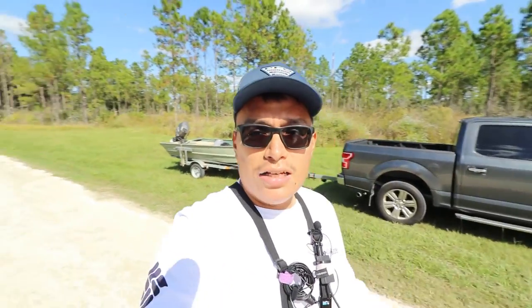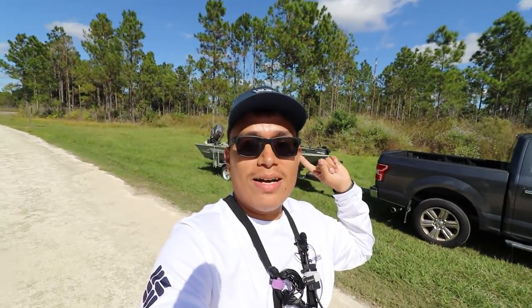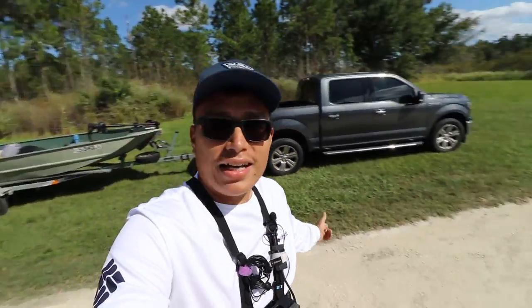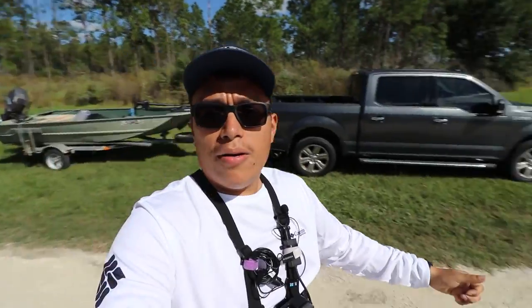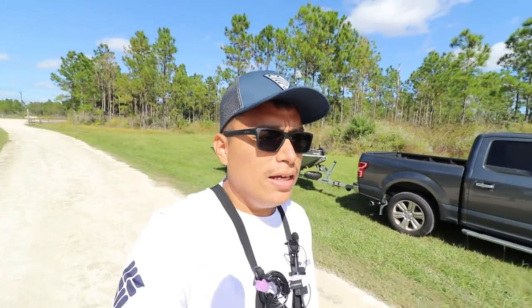I decided to come out here at this fish management. It's a different lake than the lake I was fishing at. So I got my boat this time, right here behind me. You already know, we're ready. I've got the truck here, the boat's already set up, and I've got my rods and everything. Here's the lake right here. Apparently the lake is 43 acres big, so let's see if there are any good fish out here.